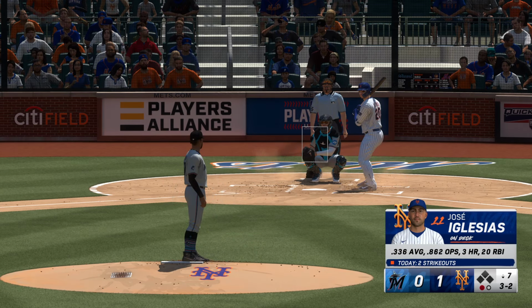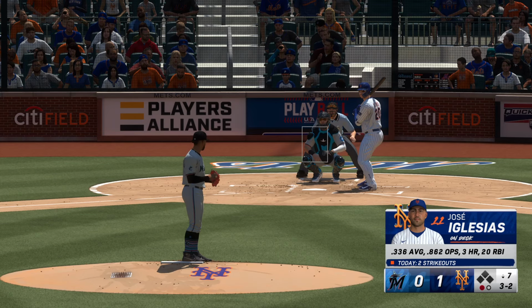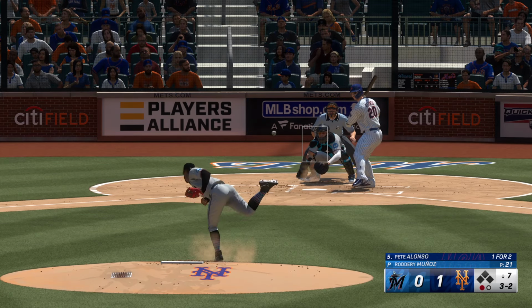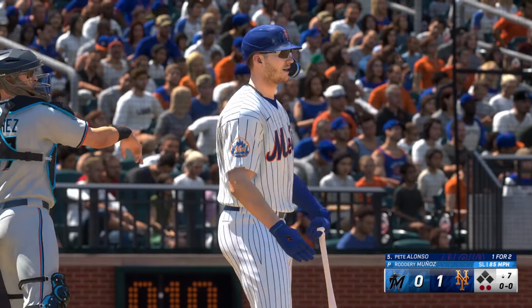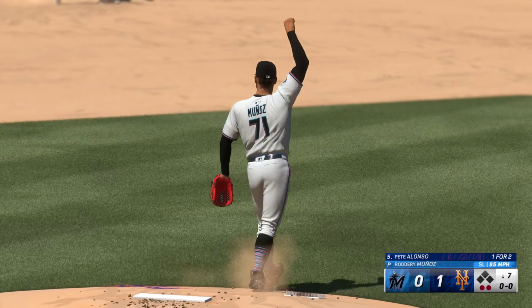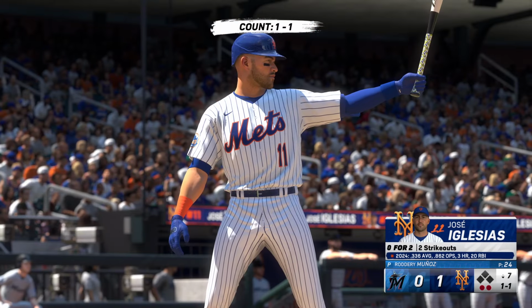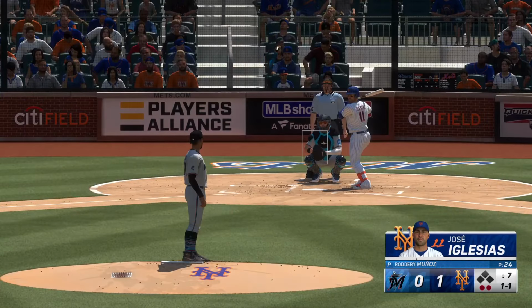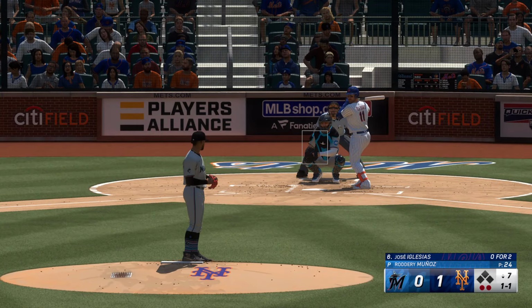They tried to get him to chase on a slider down and away. Got him swinging. Well, that's the moneymaker right there. Two strikes, slider down and away from a same side thrower as the hitter. This is tough. You're looking to protect with two strikes and very difficult to lay off.